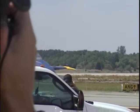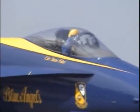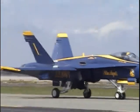Administrator. Lieutenant John Allison, from Corpus Christi, to the flight demonstration area. Where is the pilot for the new junior representative? Commander Sally, Flint Sally.